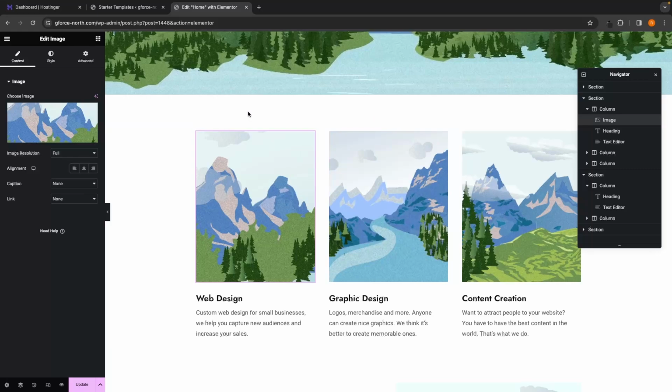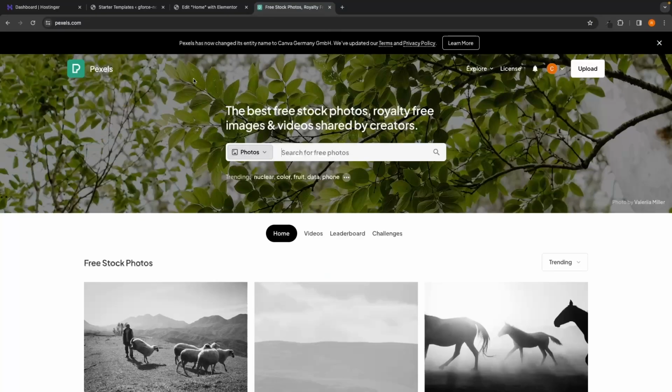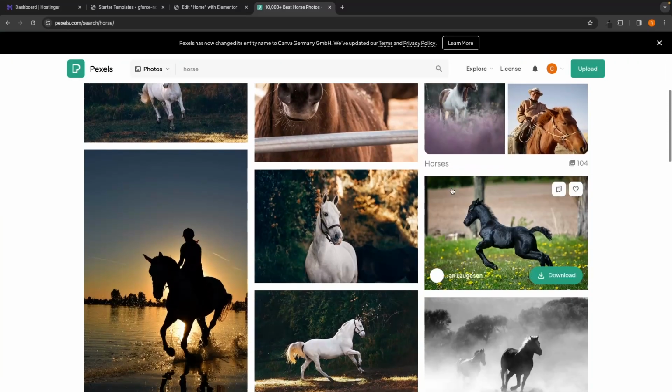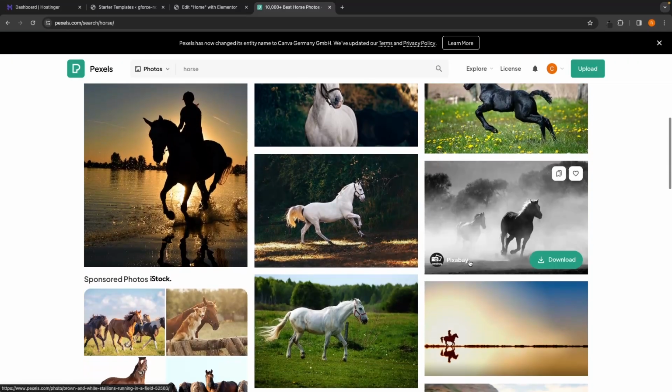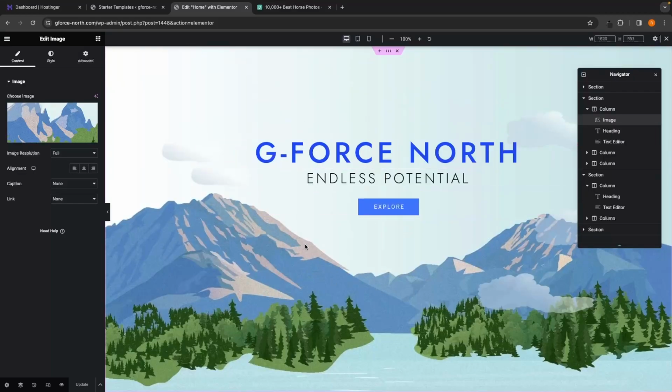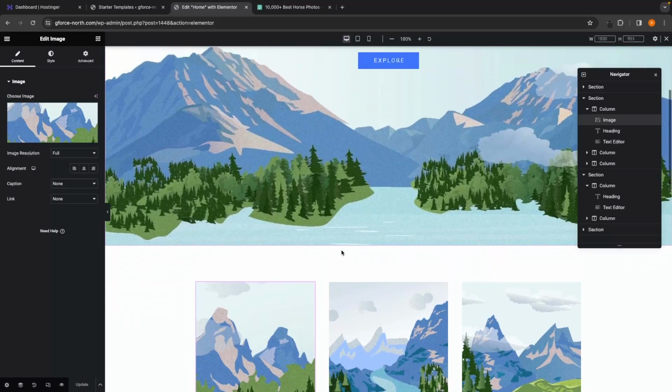Now, if you want to know where you can get fantastic content for your website, I recommend this website right here called Pexels, as it says the best free stock photos. These are all royalty free and they are completely free to use. For example, I could search for a horse, and as you can see, all of these beautiful horse images pop up, and these are all completely free to use. So that is how you can edit the main bulk of the website right here.